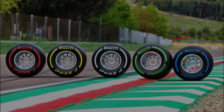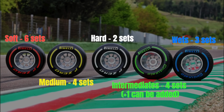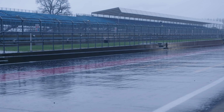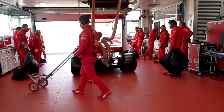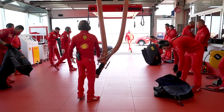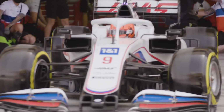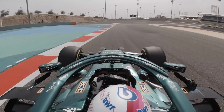The slick selection comprises 2 hards, 4 mediums and 6 softs, meaning 1 more medium and 2 less softs compared to a standard weekend. On top of the 4 available sets of intermediates, a 5th can be made available if it rains on Friday or is expected to on Saturday. The regulations also state that only softs may be used during Friday's qualifying session. The medium compound is likely to be the popular choice for the sprint, given the race duration, although this could change depending on the conditions.